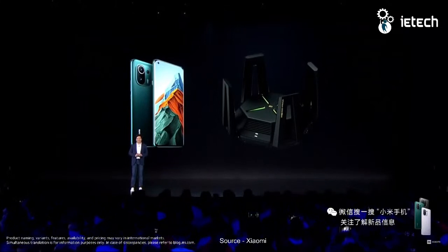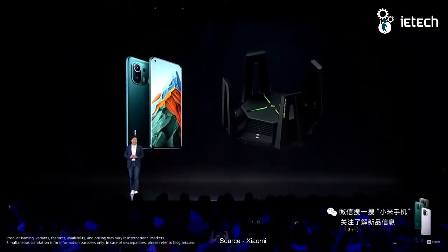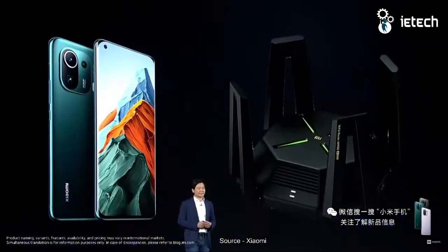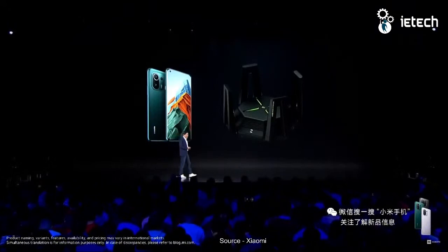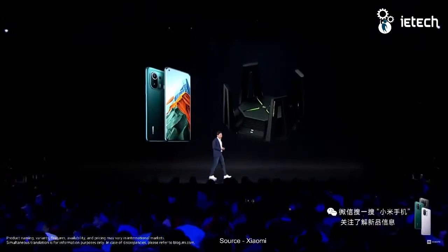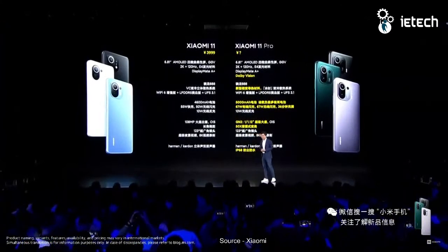So, powered by our AX9000, our Mi 11 Pro has a really powerful bandwidth. So let's have another look at our Mi 11 Pro. What are the advantages of it?